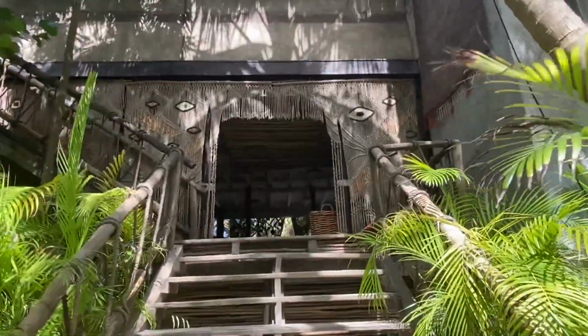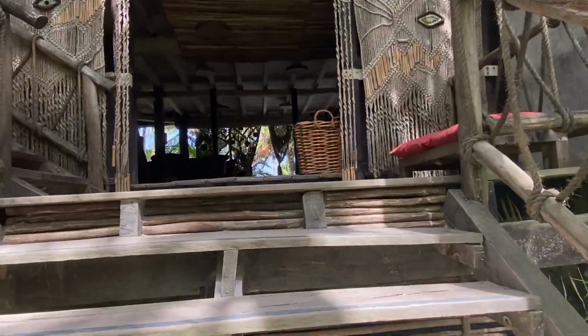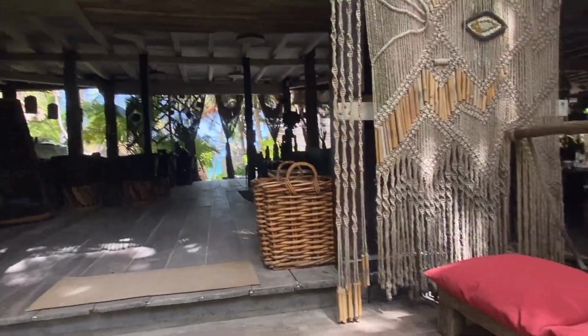And obviously, every time you enter a resort, you don't want to end up paying $100 for two people on drinks and food. And if you are beach bar hopping, you can't do that. So we picked resorts which did not have any cover charges.